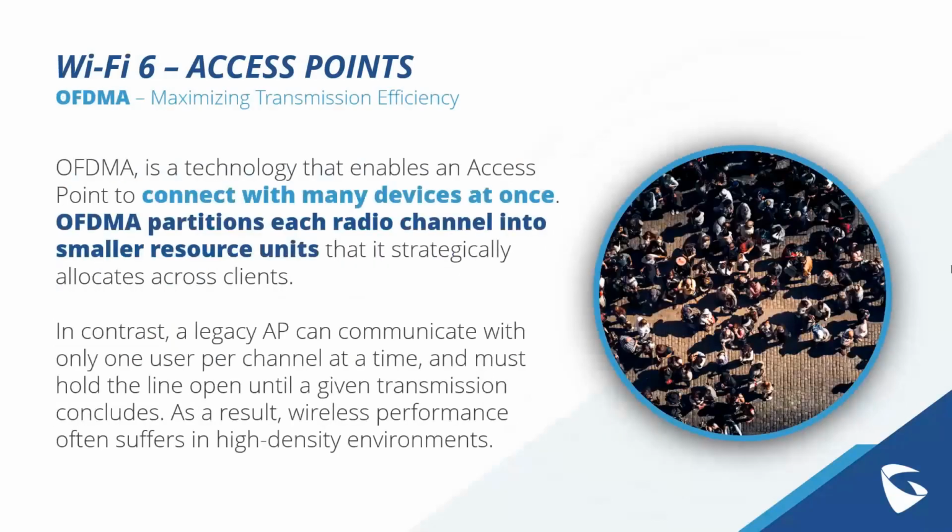So there's a few different reasons for this with our Wi-Fi 6 devices and for the GWN7664. One of the major ones, though, is OFDMA. This is a technology that enables the access point to connect with many different devices at once. That's unique to Wi-Fi 6.